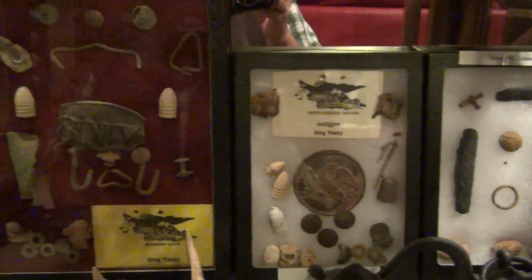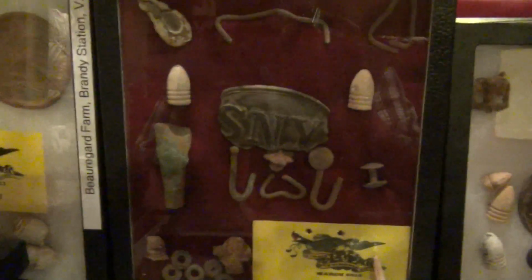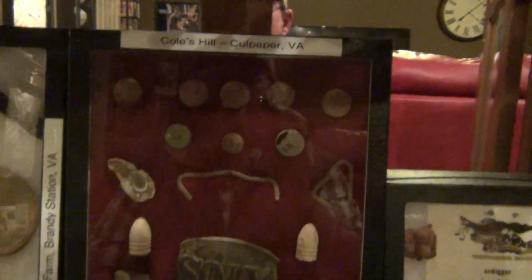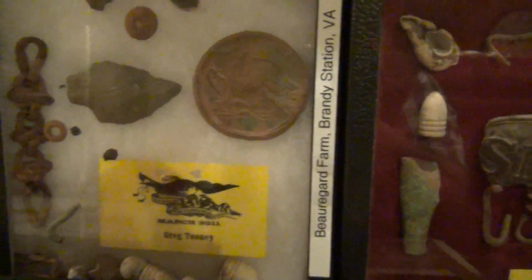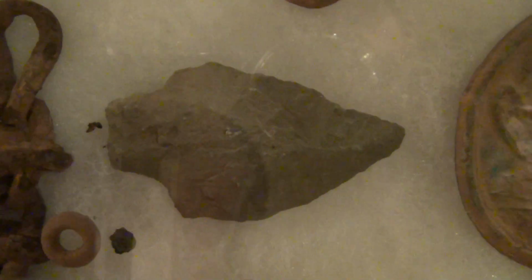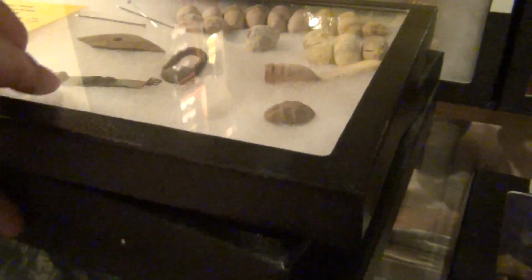Kind of gets a little dark down here, but I got a lot of my DIV cases back here. Shoulder belt plate, pocket knives, tools. Part of it, you know, it's kind of messed up, but it is what it is. SNY, State of New York. Buckle, more Eagle buttons. That's Coles Hill right there. More DIV finds. Another shoulder belt plate. Beauregard Farm. And look at that great stone tool. That knife that I pulled off of there as well. Again, more finds from DIVs in these cases here. This was pretty cool.